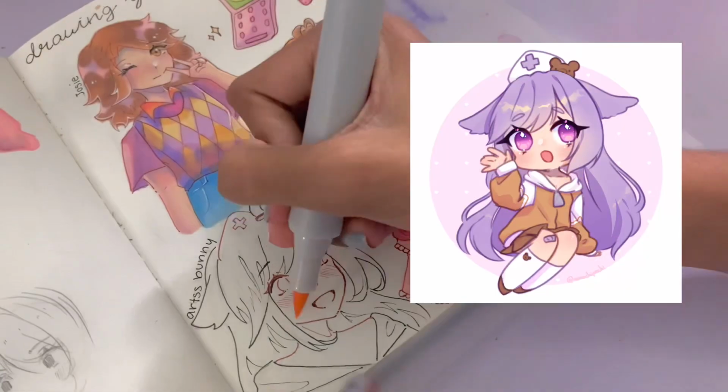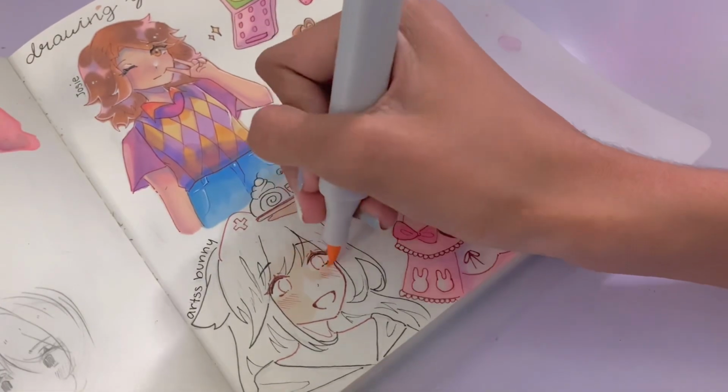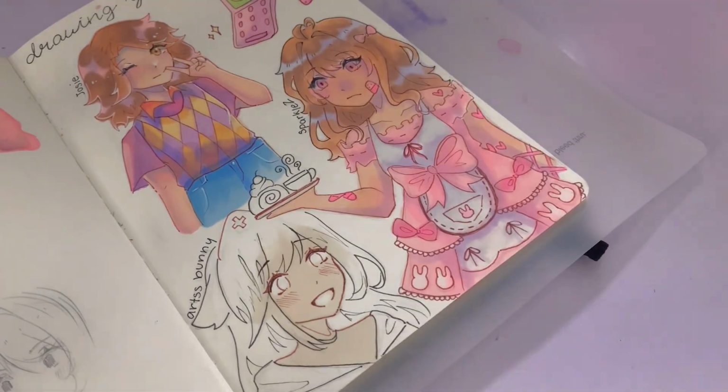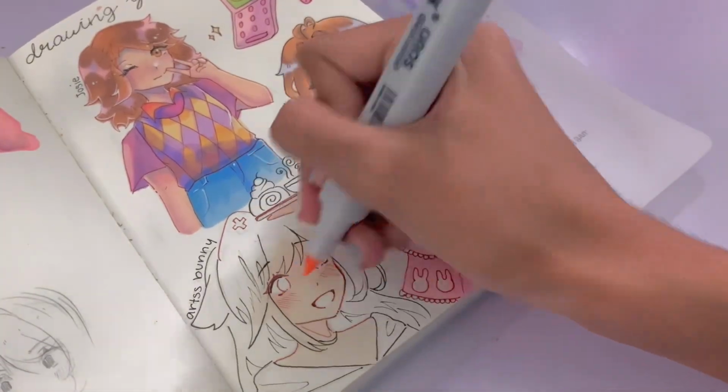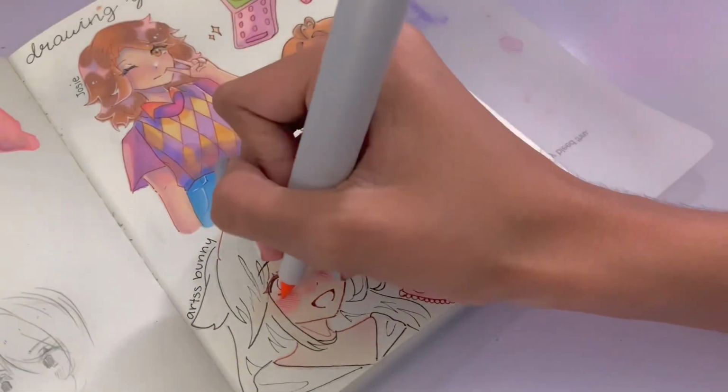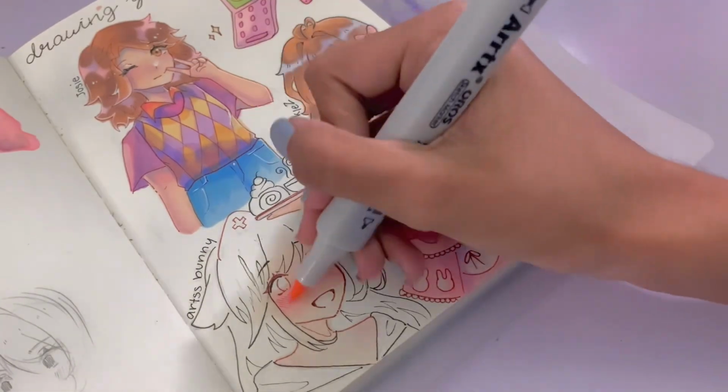This OC was sent to me by Arts Bunny, and they did not mention any names or anything about the character either. When I first saw it, I immediately felt inspired to draw it because of the purple hair. I don't know why, but coloring purple hair is seriously so much fun. There's so many shades that you can mix into it, and it blends really well with all the skin colors that I usually pick.